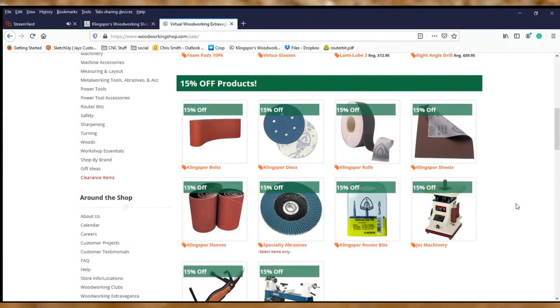Yep. And if you only need one belt, we can sell you one belt. You don't have to buy a bulk box or pack of those. So we're geared towards the smaller hobbyist or even the professional woodworker. And we've got everything you need there to take care of you, whether it's a small shop or a big shop, we can hook you up.